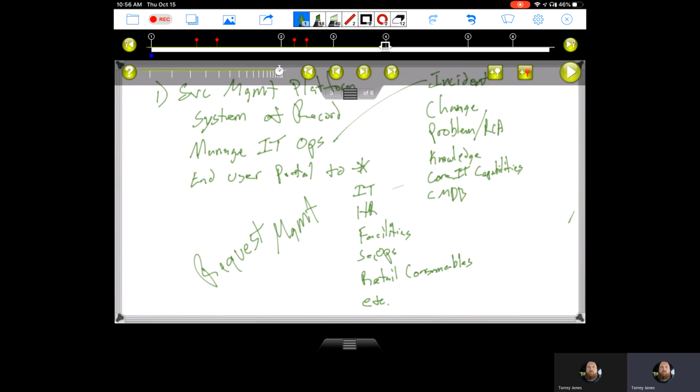Problem and root cause analysis is also included in our IT operations platform here, as well as knowledge management. So this provides the core IT capabilities, including a configuration management database, or CMDB for short. These are all common things that every IT organization has to operate, whether they do them well or they do them potentially on paper or just via email or in spreadsheets. Every IT organization does these in some form or fashion.